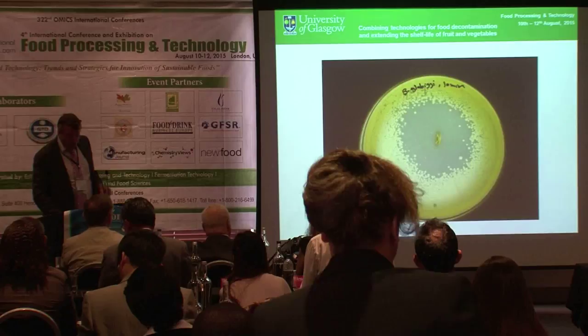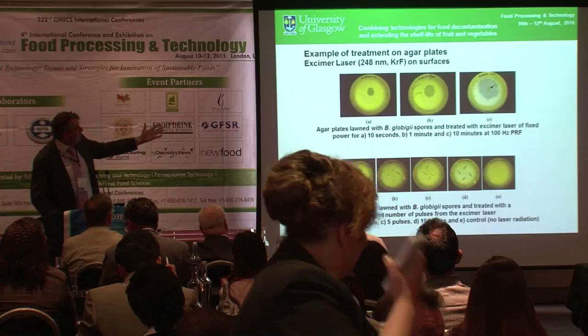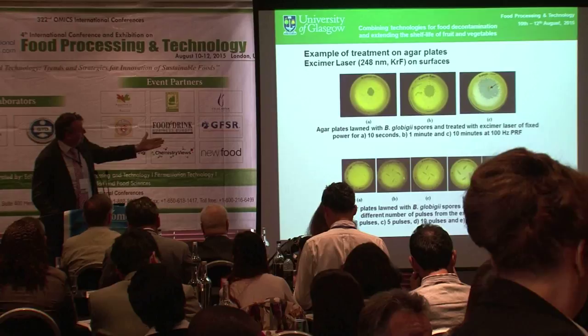And here we're looking at an anthrax simulant, Bacillus atrophaeus, also called Bacillus globigii, but it's changed names now, I believe. And you can see the effect of changing some of the laser parameters, the treatment time, and the PRF, the pulse repetition frequency, how quickly you're pulsing the laser.